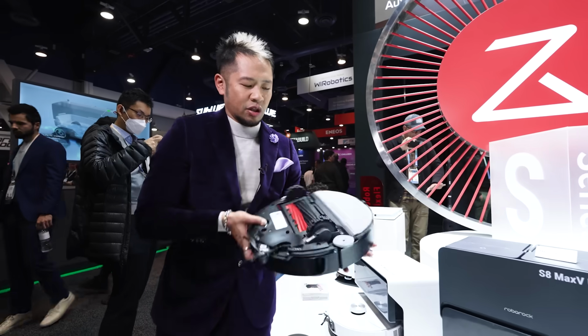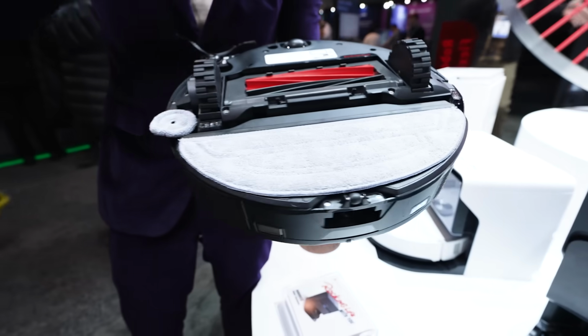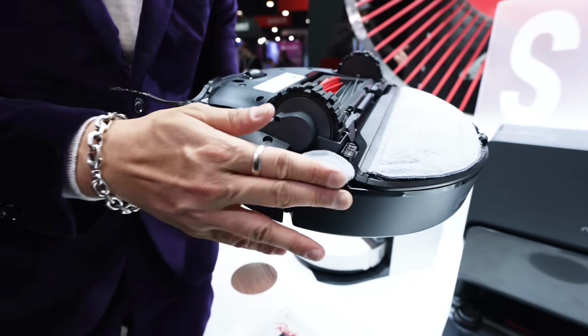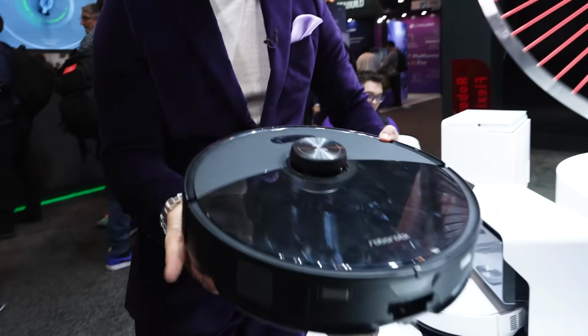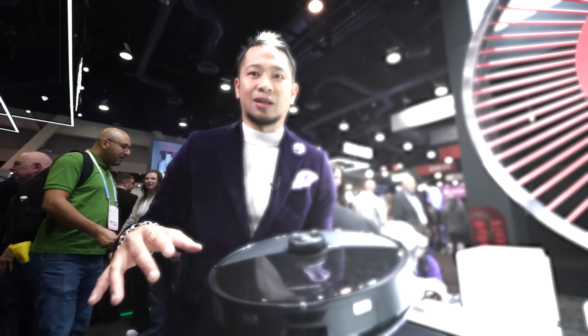Then you have the vibrating mop here. This goes higher, so it's able to clear higher carpets. You also have this edge mop now. They have it all here. Look, this has a voice assistant, and what you can do is you say, hey Rocky, clean the kitchen. It goes to the kitchen.